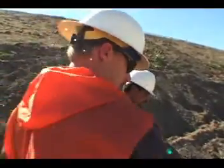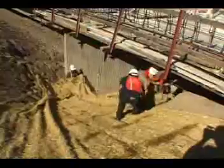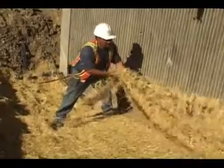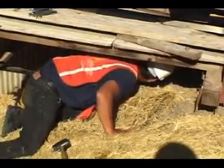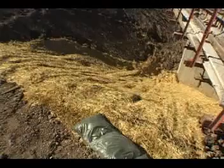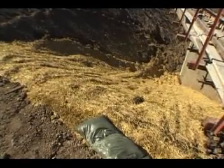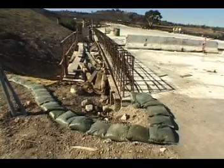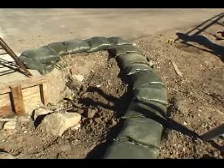Cut the piece right here so you can put it in the water wall. The gravel bags next to the bridge direct water to prevent concentrated flow and erosion near the bridge abutment.